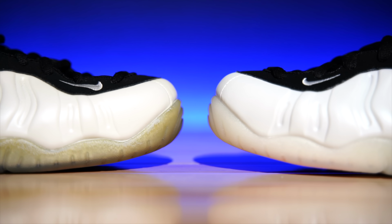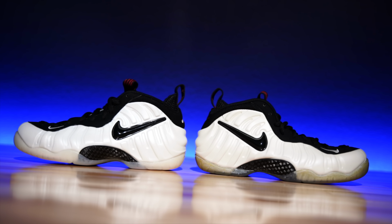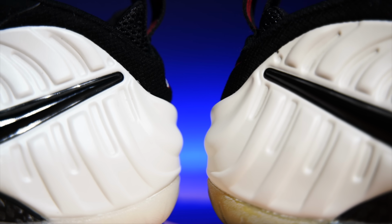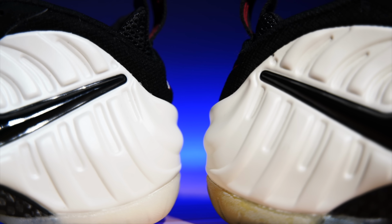So some of the differences that you will see is the overall shape of things. The toes are slightly altered, but not too much. The height, as far as the collars go, the new one is just a little bit lower. It's not anything crazy. The Posite material is a little bit different as well. The new version is that softer Posite, so it breaks in faster and molds to your foot quicker.